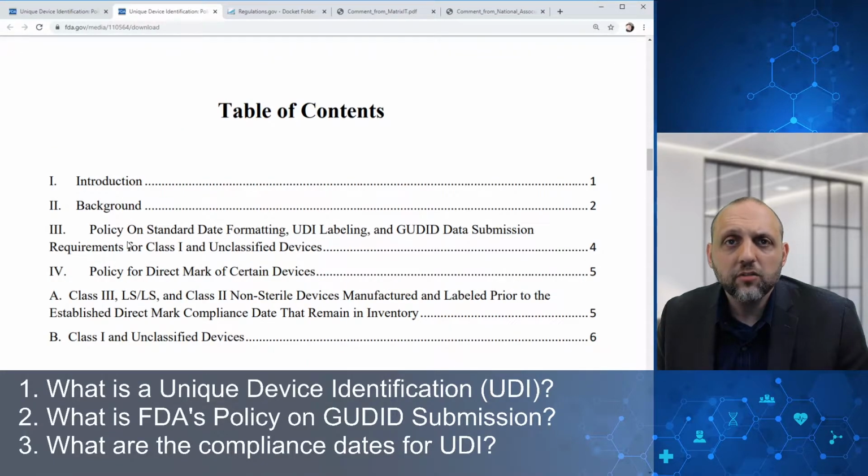If we move down here, this is a relatively short guidance document as we move into the table of contents. And a couple of questions that I want you to be able to answer from today's video are: one, what is a unique device identification, UDI? What is FDA's policy on GUDID submission? And what are the compliance dates for UDI?